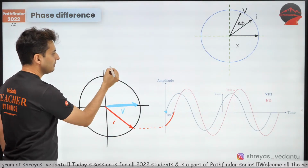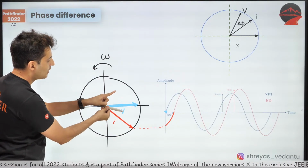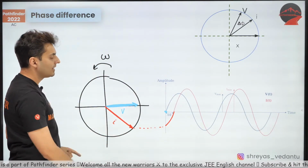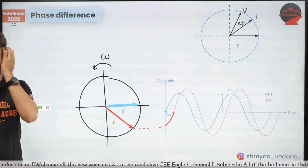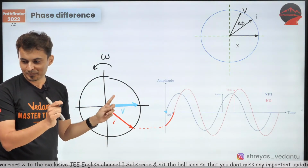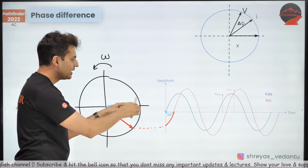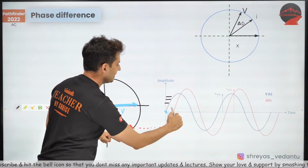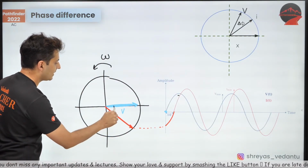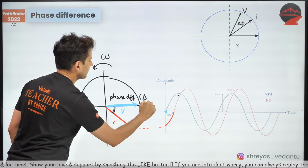Now both of them will rotate. This is the voltage phasor, this is the current phasor. Both of them will rotate like this. As they rotate, they will give you different values of voltage and current. Is everybody able to visualize this? Very, very interesting. As the voltage and the current move around with constant angular speed, you will get different values of voltages and different values of current. Now, this difference that is there between voltage and current is called the phase difference. Generally, the symbol for that is del phi.